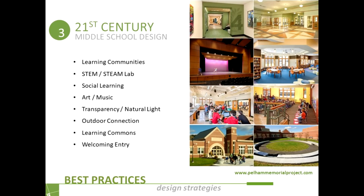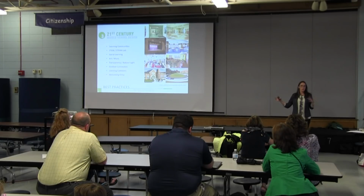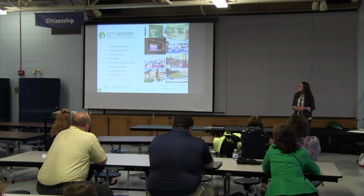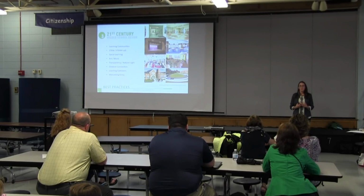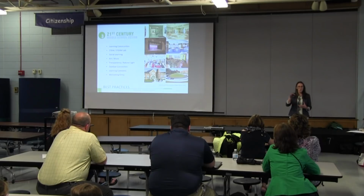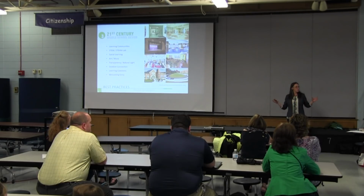STEM labs, so that's the science, technology, engineering, sometimes art, and math. And that's really a lab that allows them to create those synergies between all of those subjects, really hands-on project learning. Social learning. We really want to foster positive social interaction. And so creating those spaces where kids can pull off with their peer groups, interact with one another, exchange ideas and thoughts about things they're learning, making sure that we create those spaces throughout the school. Art and music, really big programs here and in all middle schools, making sure that you have appropriate spaces for those. When we get to art, it's a lot about having flexible spaces and daylight.